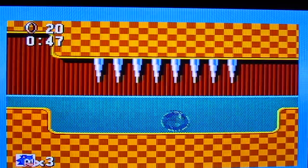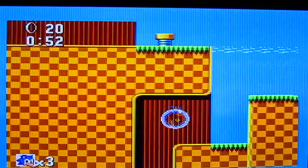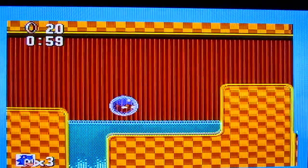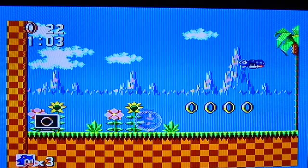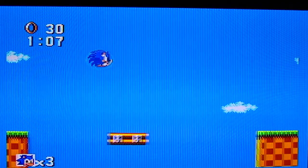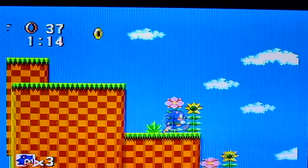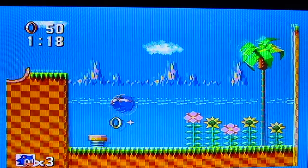The PAL version will cost anywhere between $10 to $20, maybe $30, and that's complete in box, not just cartridge only. Whereas the North American version sells in the hundreds. Same game, it's just where it was from. Eventually, this game was so popular in Europe, in fact, that it was the built-in game with the Master System 2s in Europe.